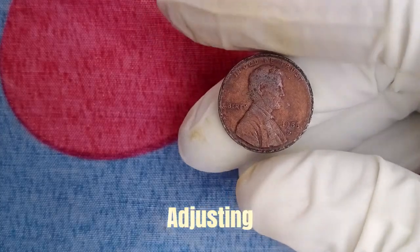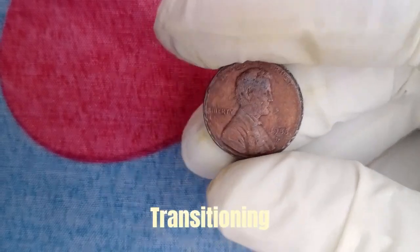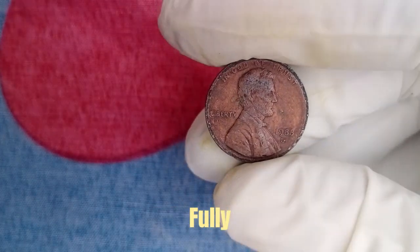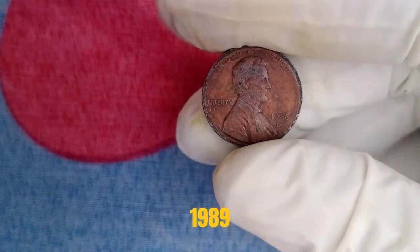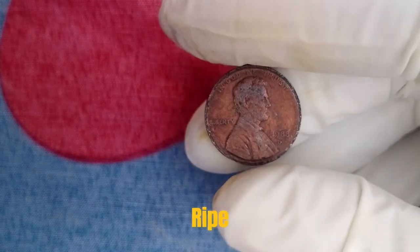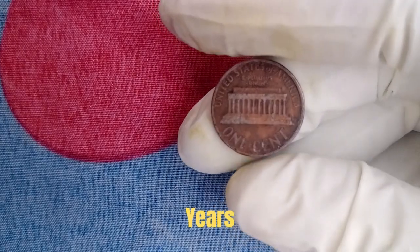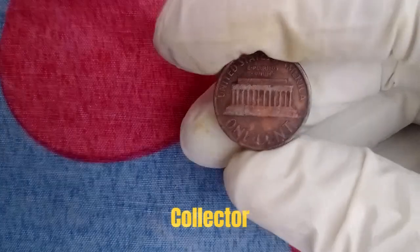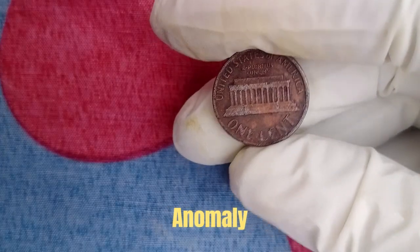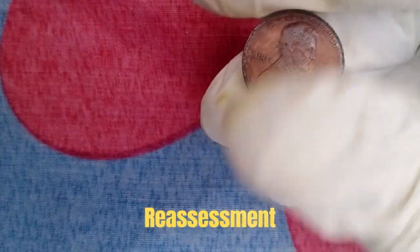The U.S. Mint was adjusting equipment, testing new die manufacturing techniques, and transitioning design elements that would fully manifest in 1989 and beyond. These periods of transition in any minting era are ripe with opportunities for mistakes, especially ones that go unnoticed for years or decades before a sharp-eyed collector discovers a misprint or anomaly that opens up an entirely new field of inquiry and value reassessment.